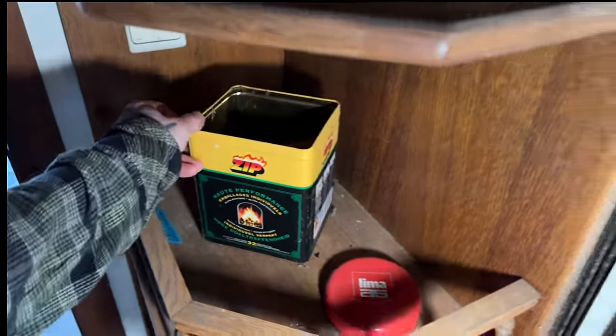Oh my god, 1986. Wow. 1975 up to 1982. That's amazing. We've got Garfield again. Wow. I mean, even that, look at that wardrobe there. That must have cost an absolute fortune. And it's just sat here now, rotting away.